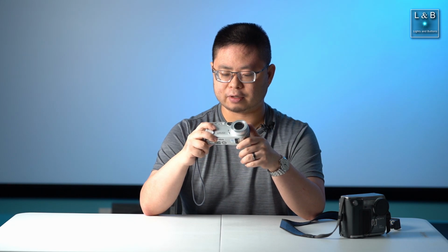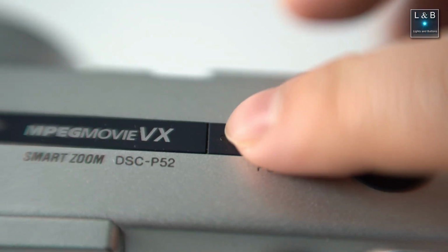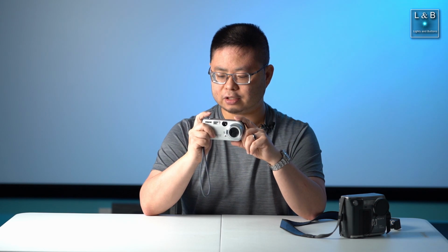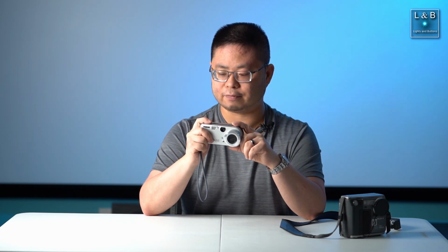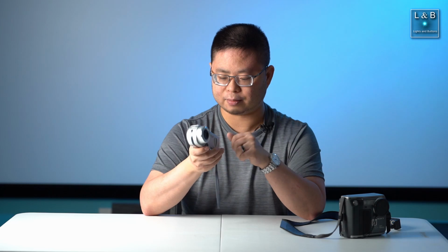And then coming up to the top of the camera, you actually have three things. There is the LED for indicating that the power is on, the power button itself, and then the shutter button, which is pretty similar to these days, half pressed to focus and fully pressed to take a picture. And moving to the bottom of the camera, you have the tripod mount, as well as the wrist strap that can be attached to the corner of the camera.